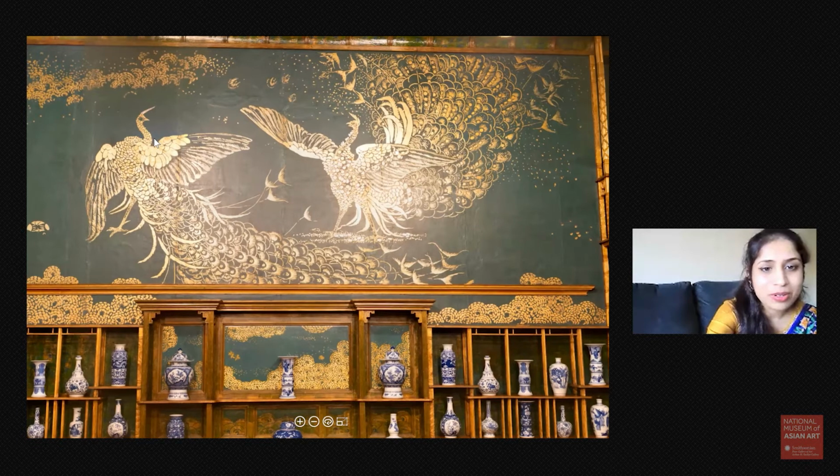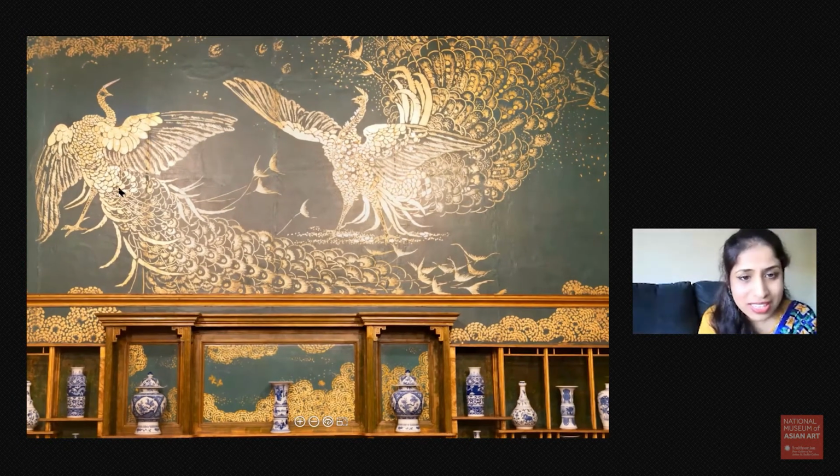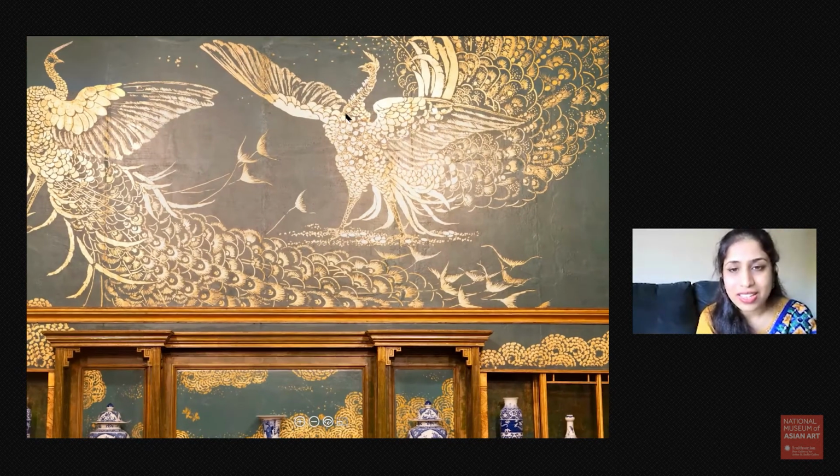We can notice that while pretty much the entire peacock is painted in gold, there's this small streak of silver here in the crest feather. And then on the other side, the right side, we have this other peacock standing in a position of superiority, perhaps. The chest moved forward. And you can perhaps notice that on its breast, there's a lot of these circular coin-like shapes. These ruffles along the neck.